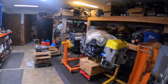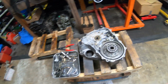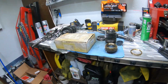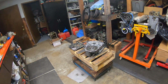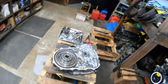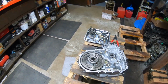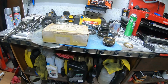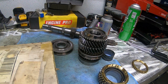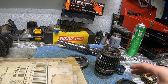Our motor room is finally starting to clear out a little bit. We're getting caught up on the motor side of things. We got a tranny opened up here. This is actually a B16 trans. I don't hardly ever do anything with B16, and the B16 and LS seem to share a lot of the same parts. So what we are looking for is, if anybody watching this happens to have a B16 third gear.